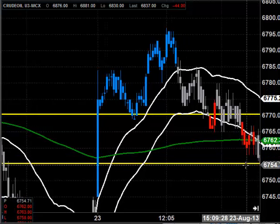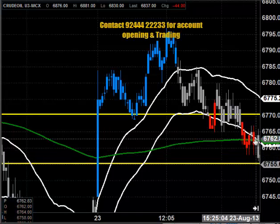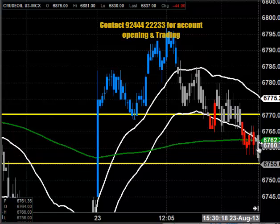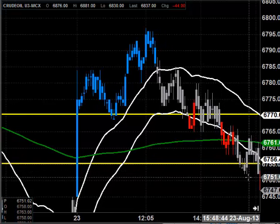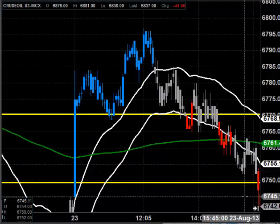So you can see the price didn't enter into this entry point because the color of the candlestick changes. It is not showing in a red color, so you are not entering into this trade. So you are going to wait for a clear signal. Here you can see still, and here this is the area where you would have entered into the trade.